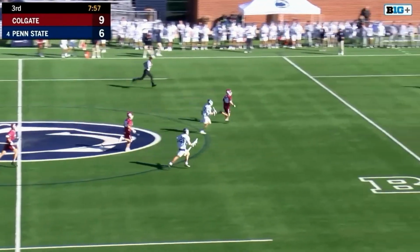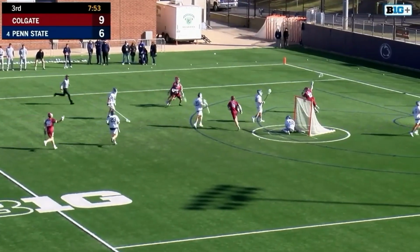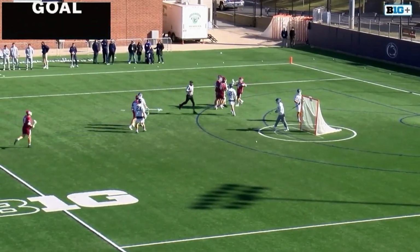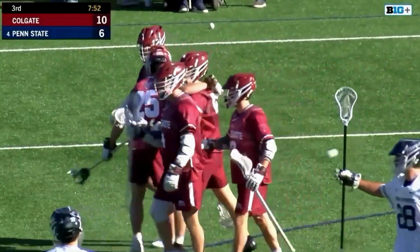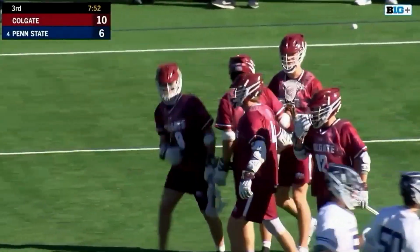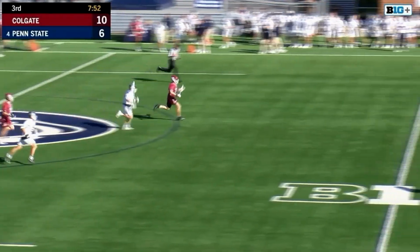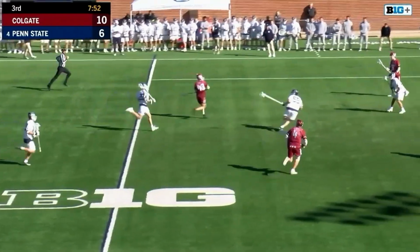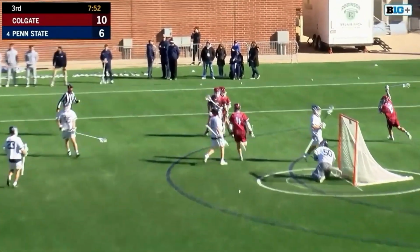It's Eldridge. Eldridge with a lane. He's going to take the shot, and he's going to get the goal. Patty Eldridge, coast to coast, and gets it past Francione. And Colgate extends their lead to 4. When talking about Patty Eldridge earlier, we talked about effort, and he just did that the whole way through.